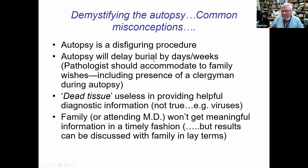It's feared that the autopsy may delay burial by days or weeks. That's not true. We do the autopsy as soon as we get the consent for the autopsy. And if individuals have a religious requirement, for example, that the body needs to be buried or cremated the day after death, we can accommodate that as well. In some religions, the family requests the presence of a clergyman during the autopsy. We are perfectly fine to have that happen. And so all of these are not impediments to the autopsy.